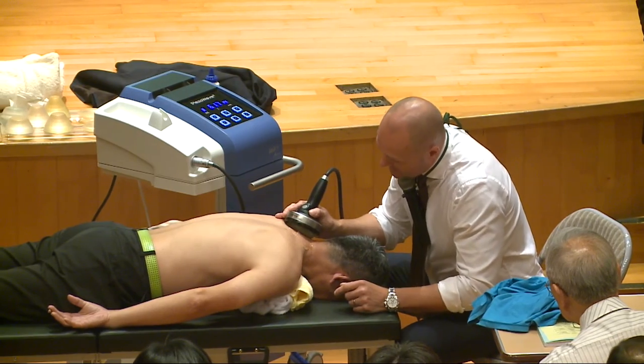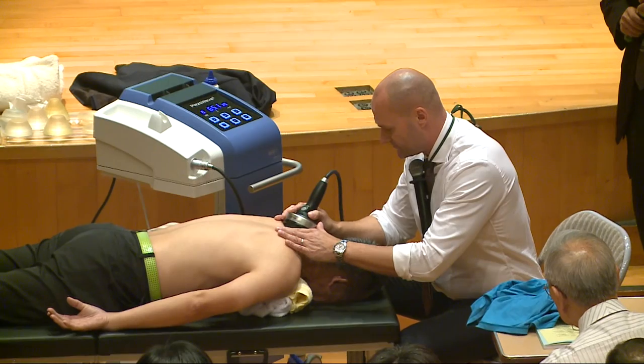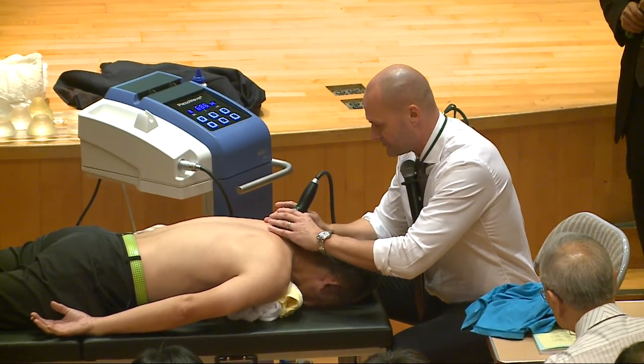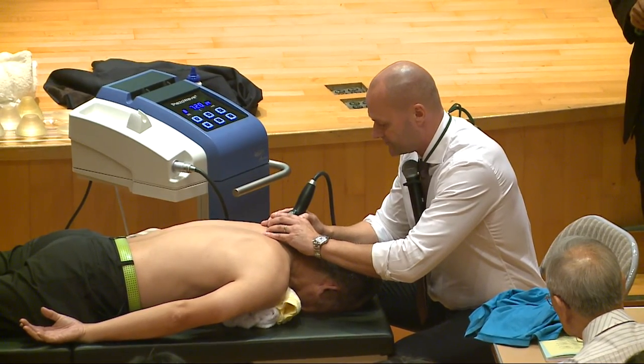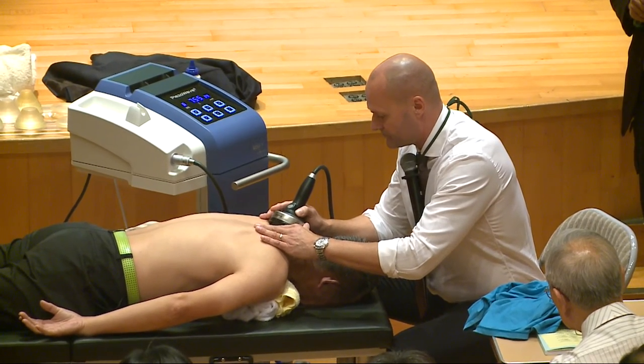Okay. This is about the C6, C7 level. What kind of pain do you have? How high, from 0 to 10? Maybe 5 points. 5. Okay. Tell me when it goes down.